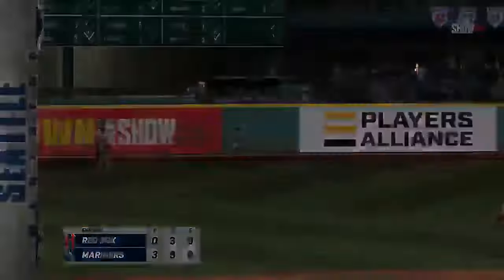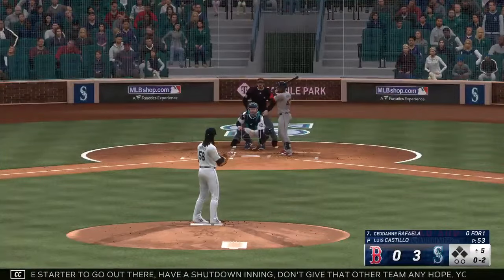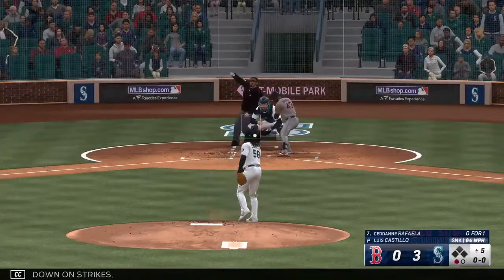Well, after putting up a nice inning on offense, got some runs across, this is where you look for the starter to go out there, have a shutdown inning. Don't give that other team any hope. You just hope that he can get through this inning, get the bats back up there while they're hot. Here comes a pitch. And the ball strikes, and there's one down.